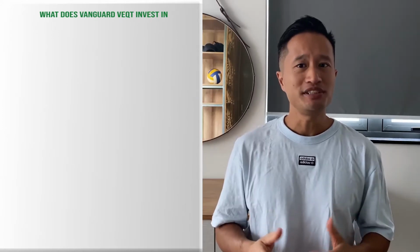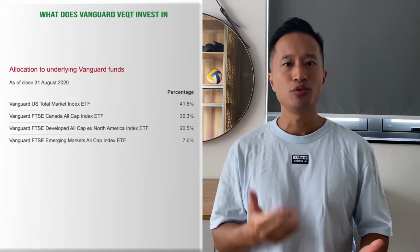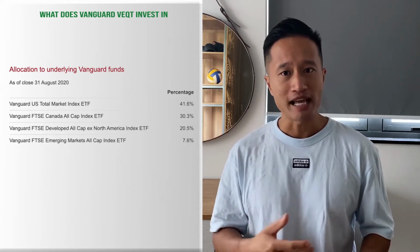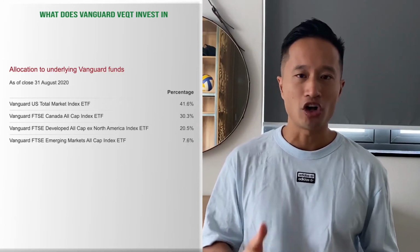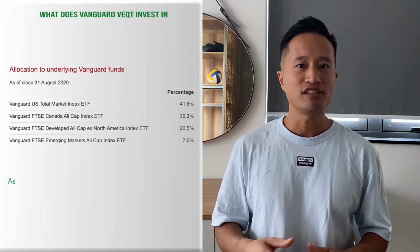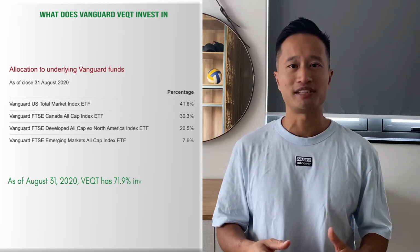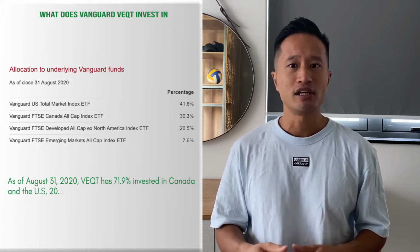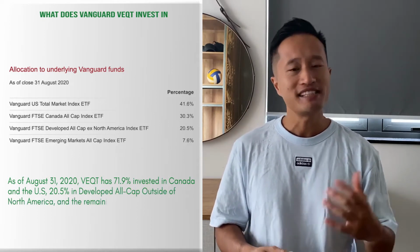So what does Vanguard VEQT invest in? VEQT is made up of several different Vanguard ETFs and is designed to give you worldwide exposure. So VEQT aims to invest 100% in equity. The fund includes worldwide all-cap indexes and even emerging markets. From the breakdown below, as of August 31st, 2020, VEQT has 71.9% invested in Canada and the US, with 20.5% in developed all-cap outside of North America, and the remaining 7.6% in emerging markets.